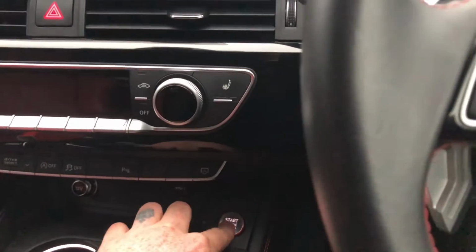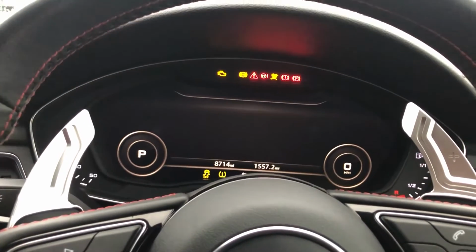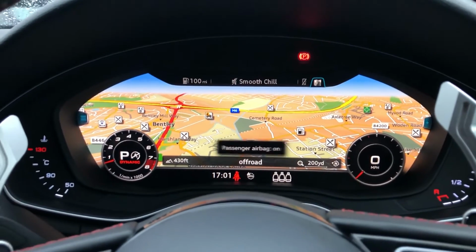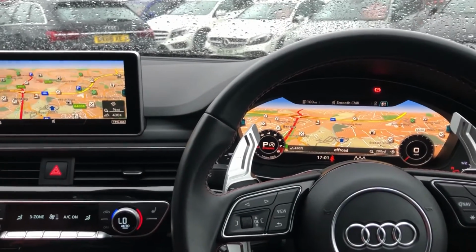To start it, foot on the brake, you've got your push button start here, press it on and you can see it starts with no hesitation, no delay, and more importantly with no lights on the dash. And you are greeted of course first with the game-changing way in navigation. It is of course virtual cockpit.